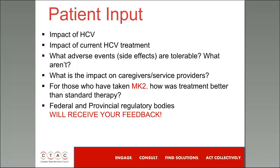For those who have taken MK2, that's a question we have to ask, which is a frustrating one, because as I've said, Health Canada hasn't given this a notice of compliance. So I don't think any Canadians have tried MK2 unless they were involved in clinical trial. So if we're fortunate enough to have some of the clinical trial participants, that would be fantastic. We certainly try to get as many as possible.